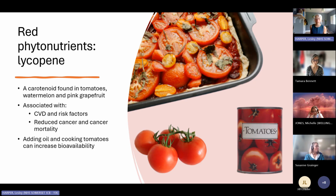There have been systematic reviews and meta-analyses looking at lycopene intake and incidences of cancer, and increased lycopene intake has been associated with reductions in all cancers of about 5 to 10%, and also associations with reductions in prostate, breast, and gastric cancers in particular.